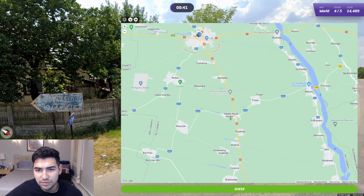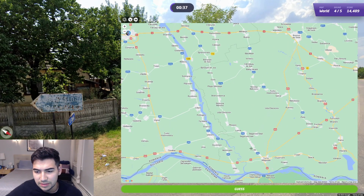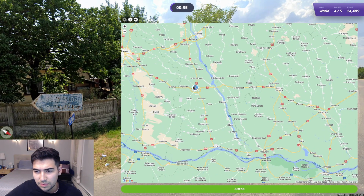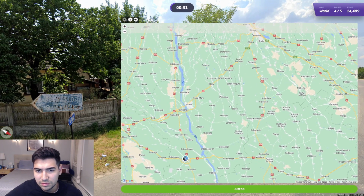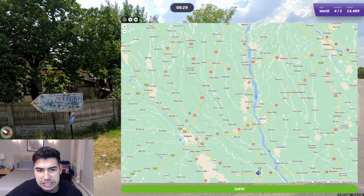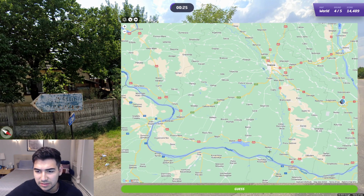I want to say it's to the north just because of the way it's pointing, but also there's not much space down here. Just looking along all these roads in here, it's just nothing, not even anything really with an S, and if it does have an S, it's totally different. So strange.